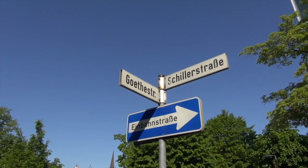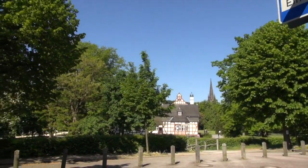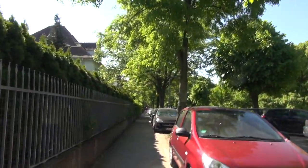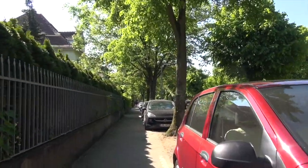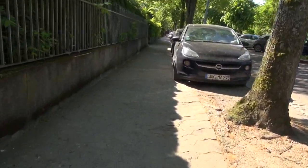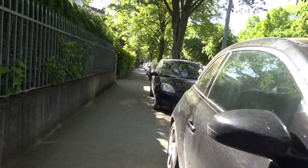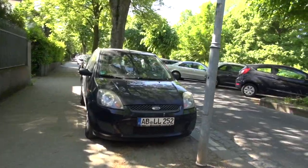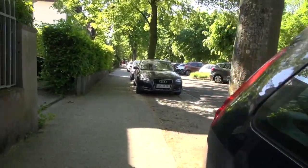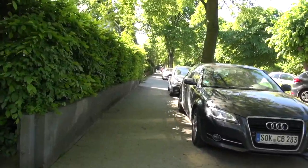So we're on Goethestraße. You can see the church over there. Of course, the trees were not this high back then, but the house is down here. And I think the road was wider at the time. The sidewalk was not quite so wide. And of course, you can see people park up kind of on the sidewalk. And it may have been similar to this back then, but it's hard to study the photographs on my phone, as small as they are, with the sunlight.